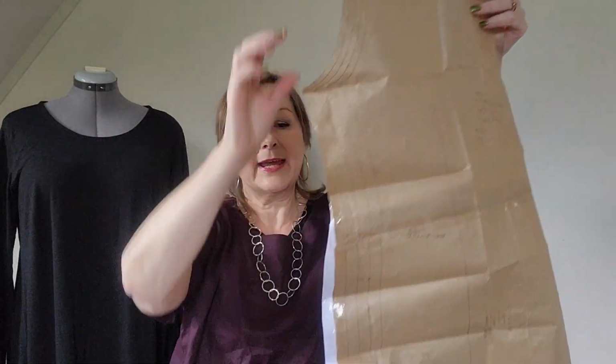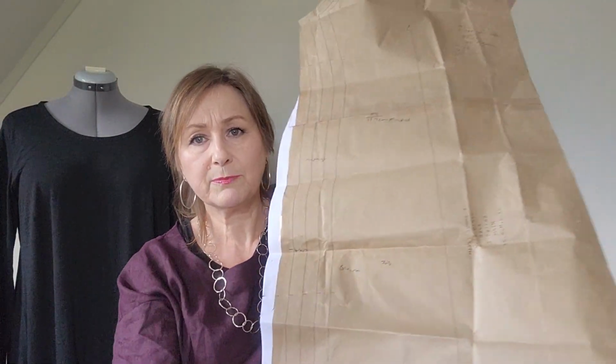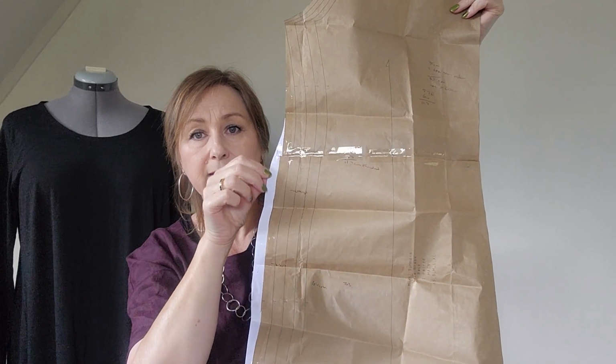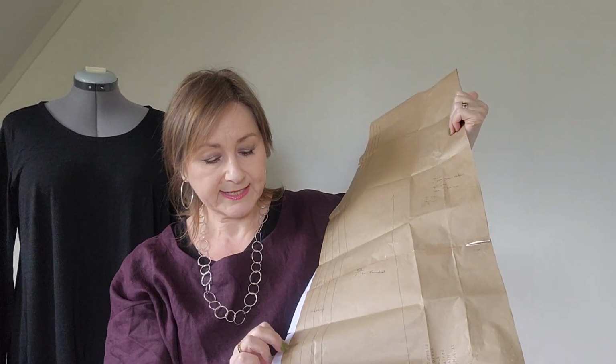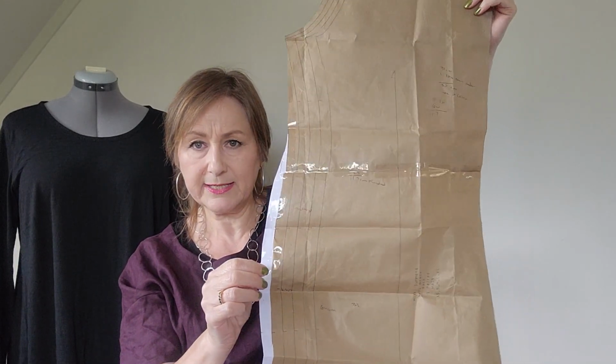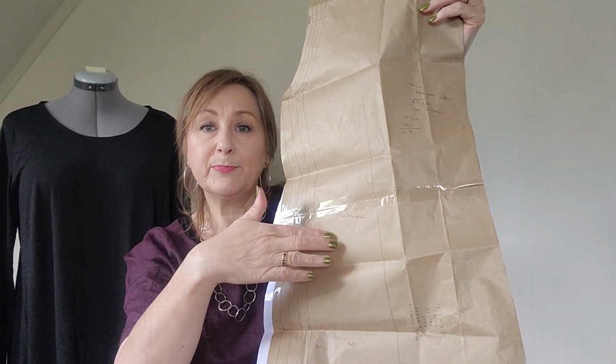There's some shaping here and I did leave that in, but I added, not huge amounts, but I did add to the hip area. What is that, about 1.5 centimeters maybe, I suppose, to the hip area, and I brought the waist up. In this version here, you'll see that I've cut the front and the back on the fold, so I've eliminated all the shaping out of the dress.